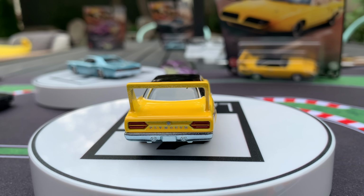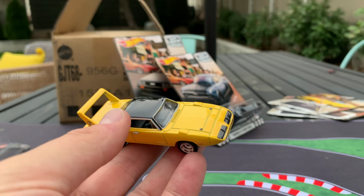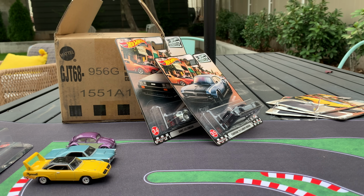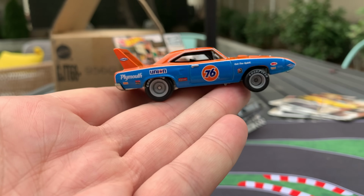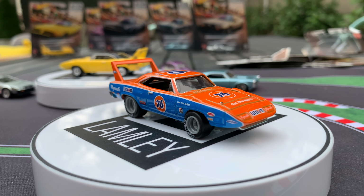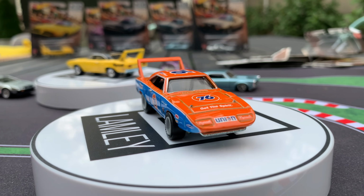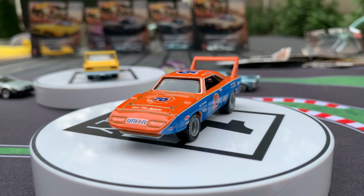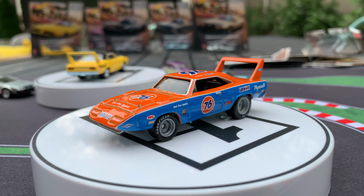There has not been a lot of premium Superbirds, but I do want to show 3 that have been released. Not even recently, just in the past. If we actually go back like 10 years, this one was recently released in Team Transport in the Union 76 livery. Really dig this one. Clean racing deco. And this is where I was like, oh, the Superbird is back. It's nice to see it in premium.